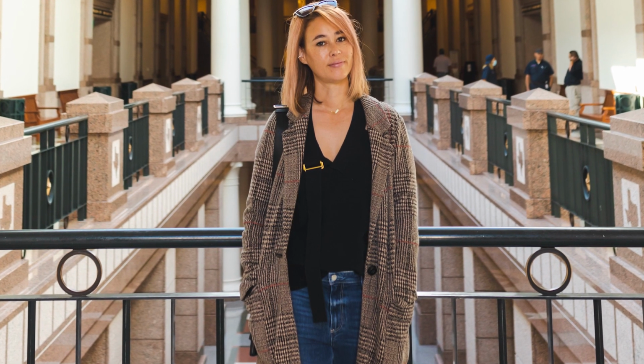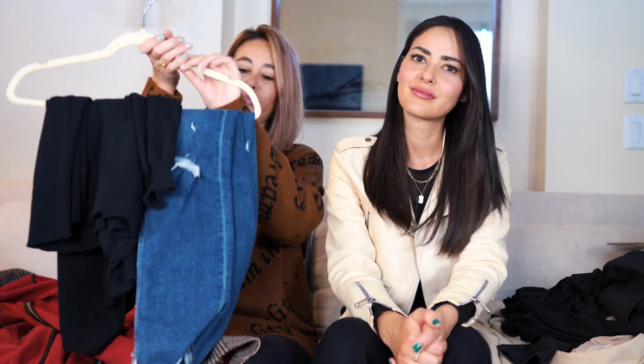Another favorite outfit of mine that I wore on this road trip was this coat, this long coat. It's a little bit oversized, but it gives you a cool, relaxed look in your photos. And what I wore usually was some jeans.